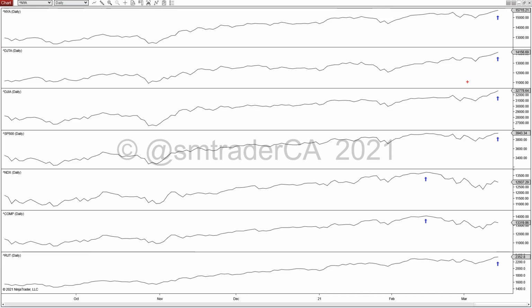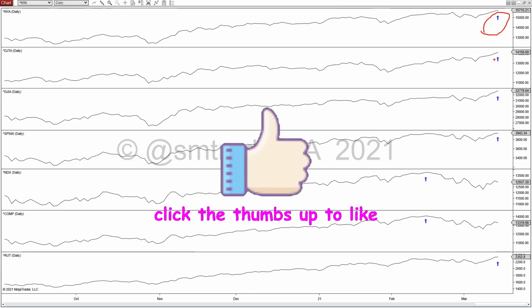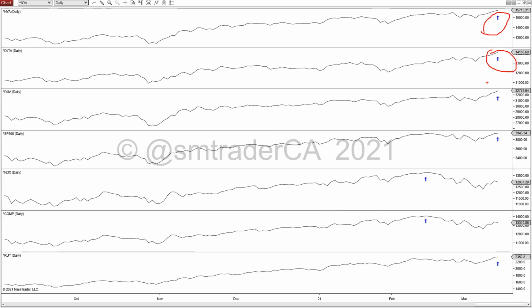And this multiple index chart shows the New York Stock Exchange Composite, the Dow Jones Transportation, the Dow Jones Industrial, the S&P 500, and the Russell 2000 all made a new closing high on Friday, while the Nasdaq 100 and the Nasdaq Composite are pulling back. And this chart tells us the market has not reached the top yet.